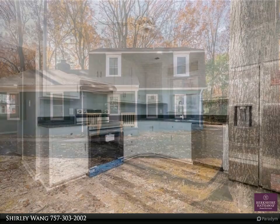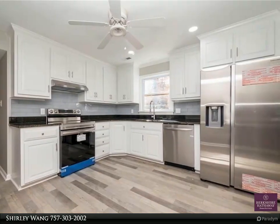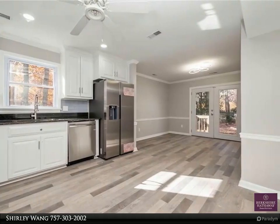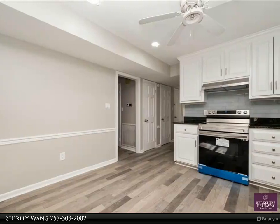Come and see this beautiful traditional brick two-story home located on a cul-de-sac in the sought-after Wendwood community. This totally renovated home offers a new kitchen with granite countertop, brand new stainless steel appliances, bathrooms, windows, luxury vinyl flooring, paint, and unique light fixtures throughout the house.